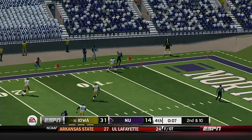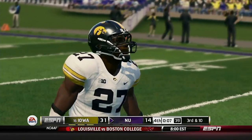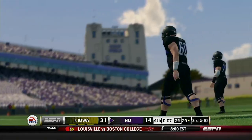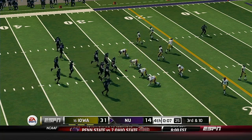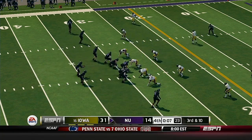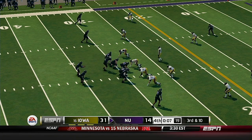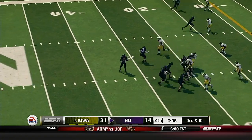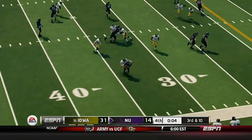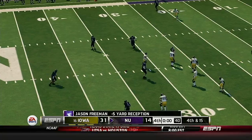He zips it out to the left. Johnson was the intended receiver on the play. Here's the 11th play of the drive. Now, ready? Watch the slip. Kill, kill, kill, kill. White 9, do it. Screen, screen, screen. Screen pass. He's got his halfback. And he's stopped behind the line.